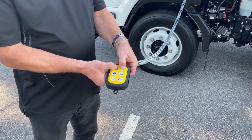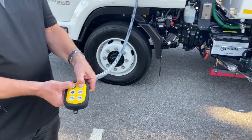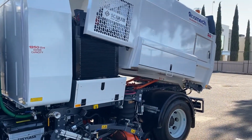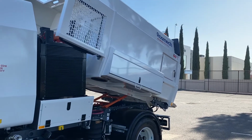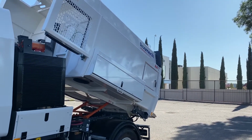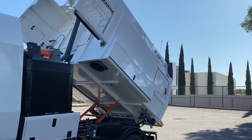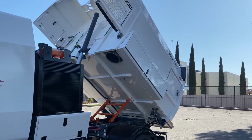As demonstrated here, the hopper is controlled primarily by way of the hopper pendant, which is located inside the cab. It's attached to a flexible cord which allows the operator to bring it with him when he exits the cab, as well as allowing him to stretch it to suit whichever angle he needs to be in around the vehicle, whether that be so he can see the hopper raising or the rear door opening.